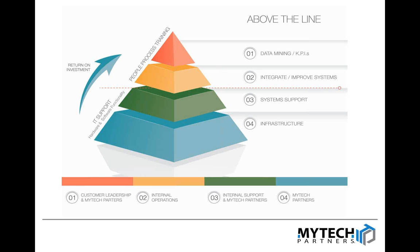Then the number 2 section, this is the key area that I see most organizations in the small and medium market, I don't want to say failing, but this is an area where there's probably the greatest opportunity for improvement. There's the greatest opportunity to allocate and dedicate resources. And this is really an internal operations kind of role, but it's not just like a general manager. It's technical operations, and how do we make sure this is the integration and improving of those systems that you have.